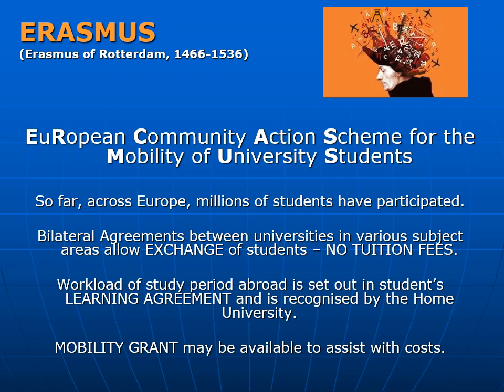Last but not least, most students participating in the Erasmus programme will receive a mobility grant. This Erasmus grant will not cover all of the costs of moving and living abroad, nor is it intended to, but it will certainly help you with those costs. I'll return to the subject of the grant later.